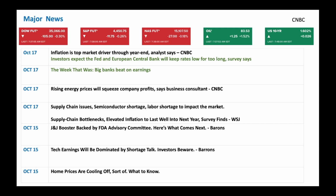And there is some macro news here. Inflation is kind of on the watch here. But investors expect both the Fed and the European Central Bank to keep rates low for long. That's good news there. And big banks beat on earnings. They made a lot of money, especially banks like Wells Fargo and even Morgan Stanley. They've done great, and even Goldman Sachs for that matter.